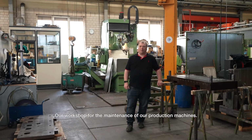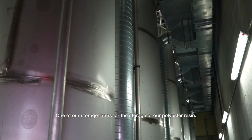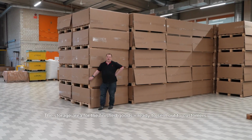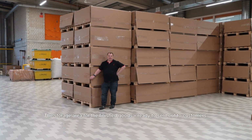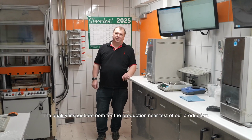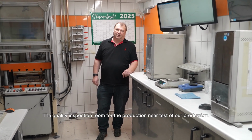Our workshop for maintenance of our production machines. One of our storage farms for the storage of our polyester resin. The storage area for our finished goods ready to send out to customers. One of our BMC production lines. The quality inspection room for the production near test of our production.